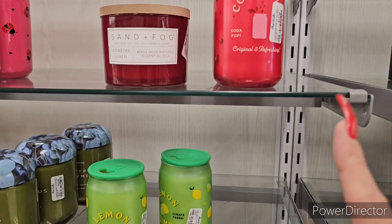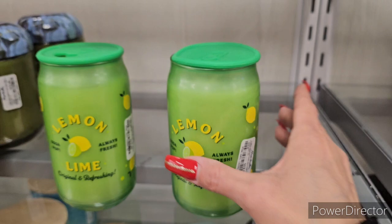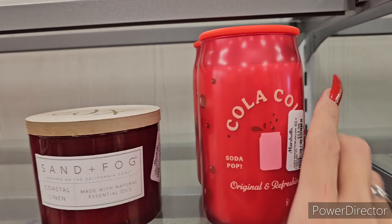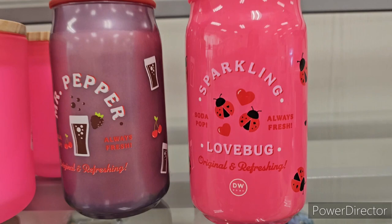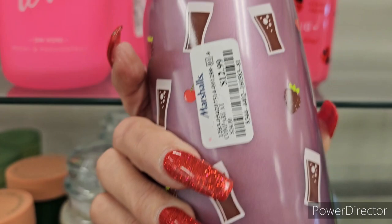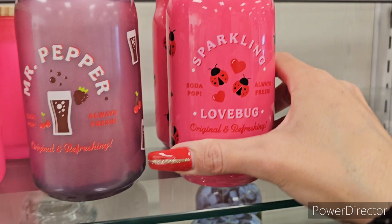Lemon lime one, $12.99. Oh, that actually smells like lemon. Okay, we got Coca-Cola. Oh, wow, that does smell like Coca-Cola, $12.99 for that one. Then we have sparkling love bug, Dr. Pepper. I want to smell this. Oh, it smells like Dr. Pepper. It's awesome. $12.99. Sparkling love bug. Oh, really, really cute. Same price.